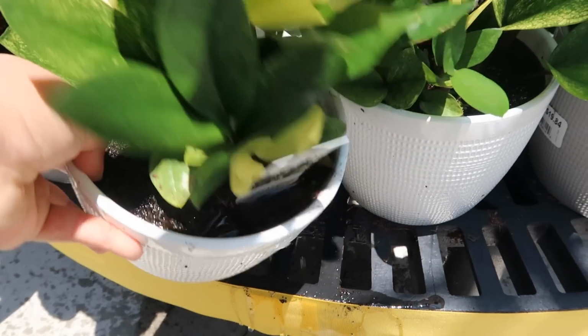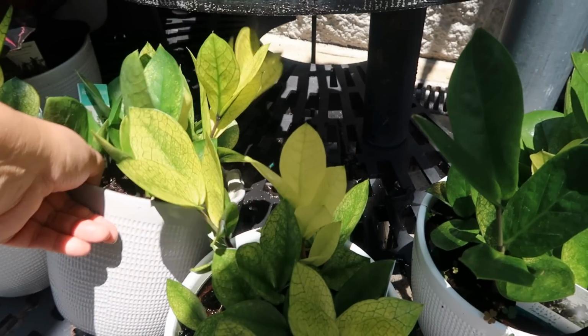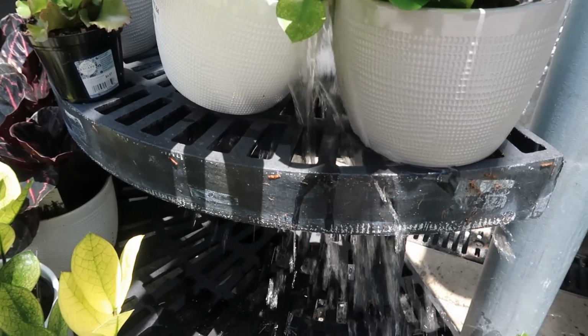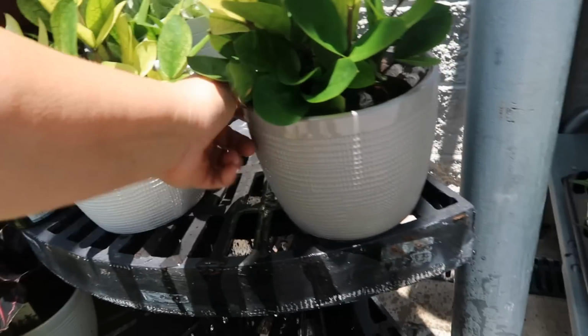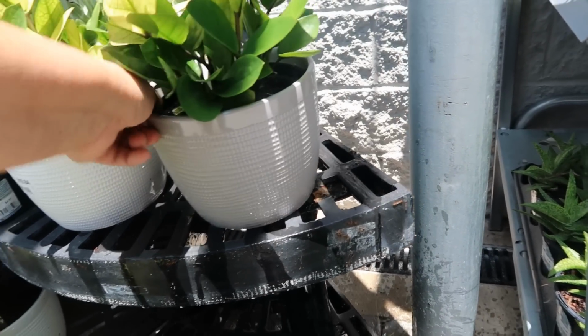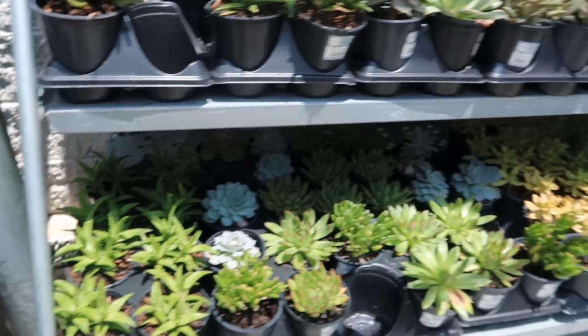So what does a good plant parent do? Even if they're in the store, well, I started draining the water out of these. And I think one of the employees saw me doing this, but I didn't care. I was on a mission to try and save these chameleon ZZs. I didn't get to the Calatheas. I think those were overwatered too, but I figured I can at least try with the chameleon ZZs.